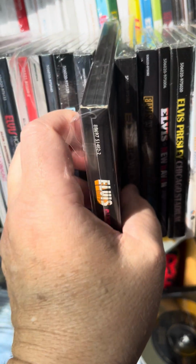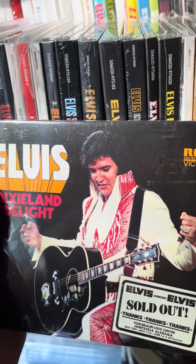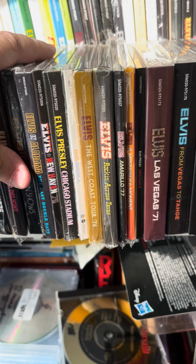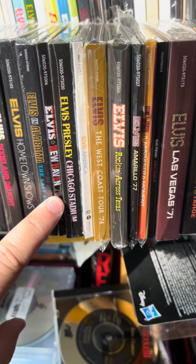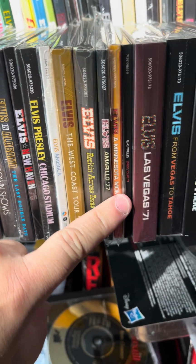This, I believe, is... look at that cover. That's a Keith Alverson cover, I do believe. This one was hard to get. I finally just got this one. That's the way I thought I'd do it. Some 76, or I'm sorry, 77 was also a big year for Elvis soundboards.